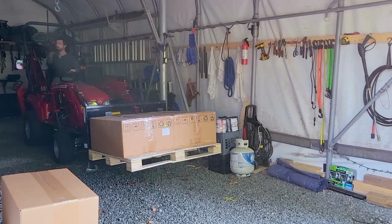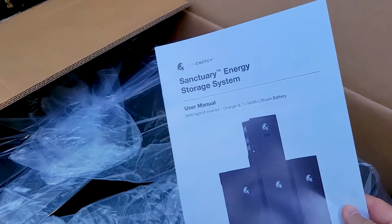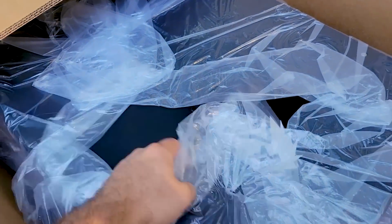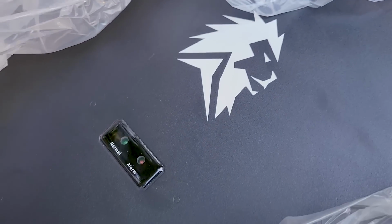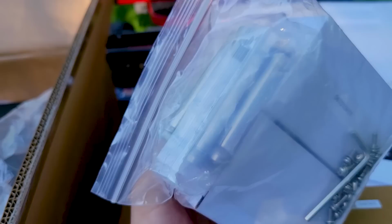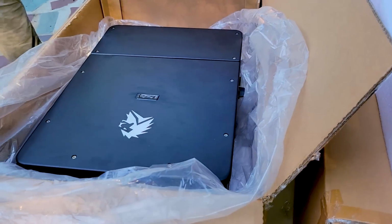This system's been up and running for about 3 months now. The company LionEnergy actually sent 2 of their engineers out here to help me install it. I got this as kind of a deal to get it in my hands, and I might actually offer it to some of my customers. They came out here, helped me install it, and wanted to make sure I knew everything I needed to know for a successful installation. They were great to work with, and the product's been working pretty good so far.